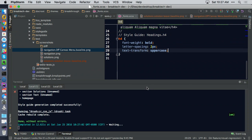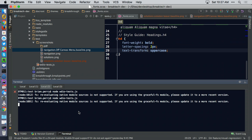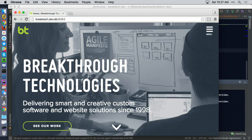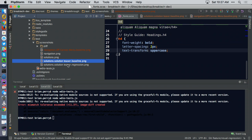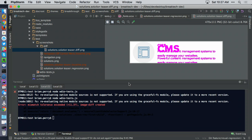So now, let's see what happens when we run our test again, because something did change. As you would imagine, this should fail for specifically the solutions teaser component. And if we jump over here, we see that it did notice a mismatch. And so it still has the baseline here. It also saves a screenshot of the regression. So this is what it looks like now without the big and purple. And then in the diff folder, we see that screenshot comparison diff that we were talking about before. So it's the baseline images that you'd want to save in your repository so people can compare against them. And you wouldn't want to necessarily include the diffs or the regressions or things like that.